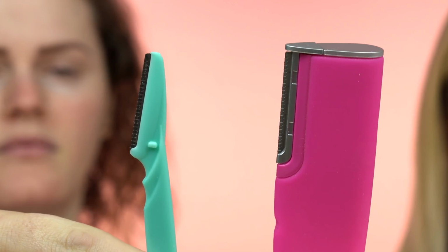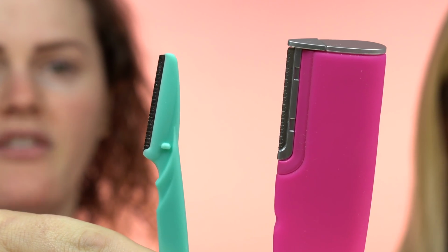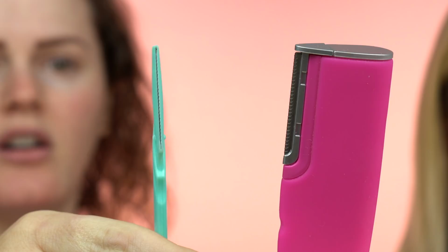Bonnie uses hers twice. I use mine, it says to use it once. Maybe I should use it twice. Our blade looks identical. This was $189. Maybe next time we do this, we should swap tools and see if there's a difference. I was gonna say, let me use that on one half of my face. You don't have to use mine because your skin is uber sensitive. Yeah, I wouldn't dare.